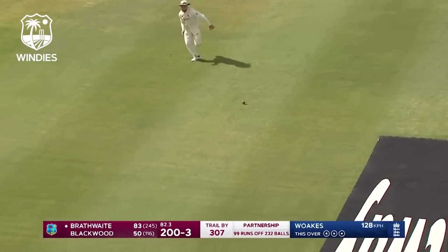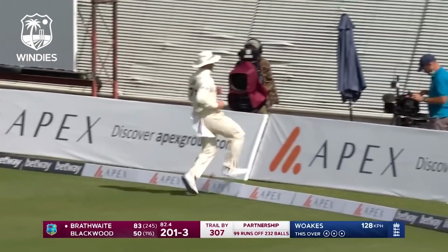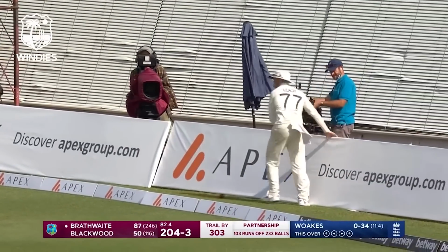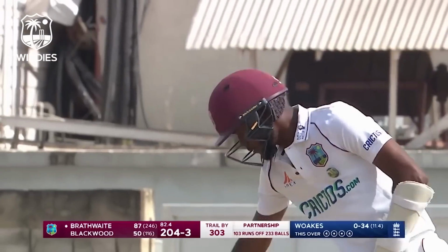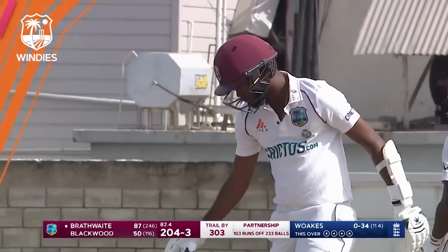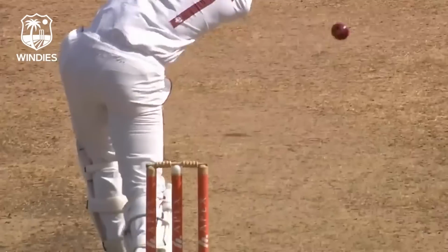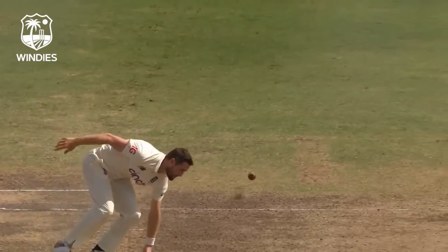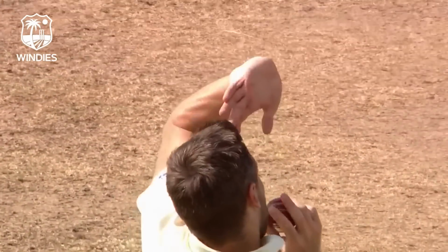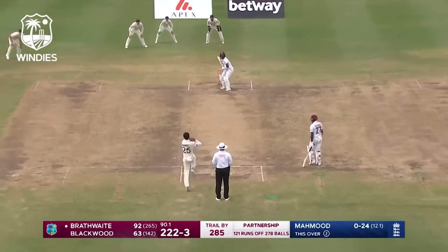Down the ground once again. Exquisite from Kraigg Brathwaite, brings up the 100 partnership. Again, a little bit too full, a little bit too floaty from Chris Woakes. Trying to get that new ball to swing. Fortunately, a half volley in international cricket, top 6 batsman. Mahmood's come on and Leach replaced Fisher.